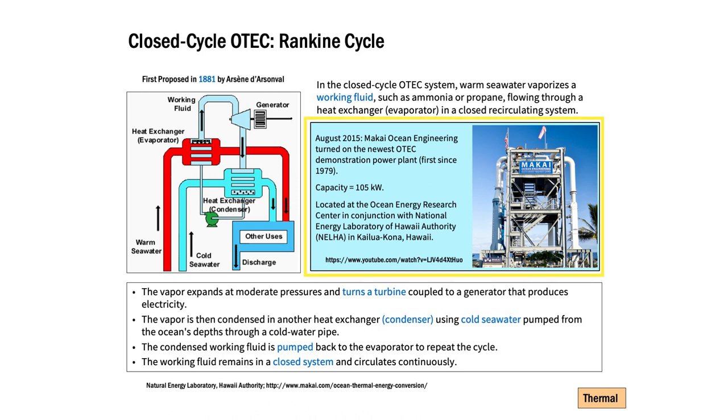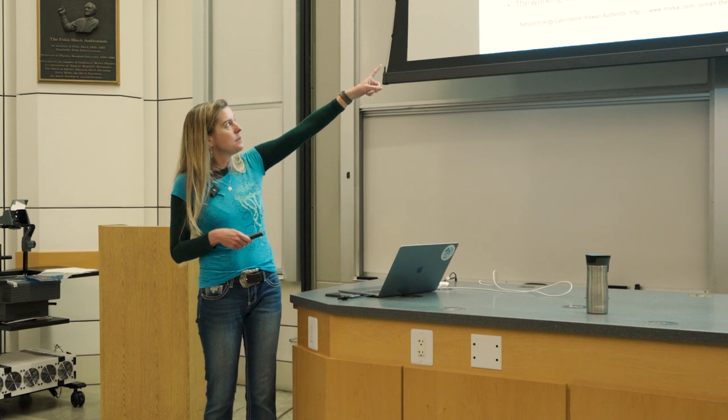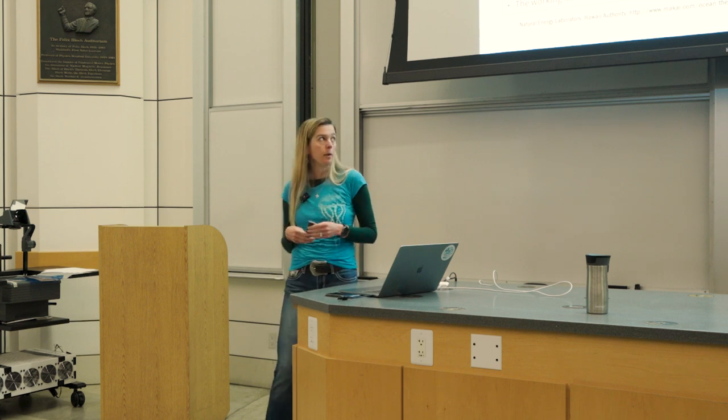We do have a demonstration plant doing this. It's been doing this, I think, since 2015, so quite a while. Small, 105 kilowatt system. Again, these systems aren't going to be huge. You only have so much temperature difference. But it has been operating for a long time. They have talked about plans to do more of this type of system in Hawaii. Again, in a place where you have warm water, you have cold water below, and you're an island which has limited other options.